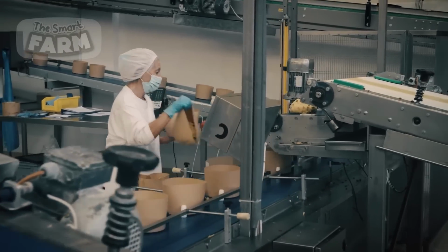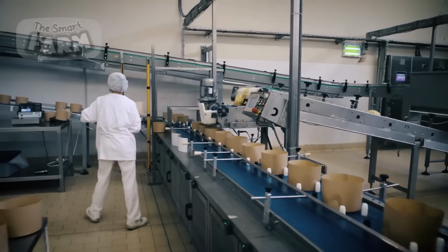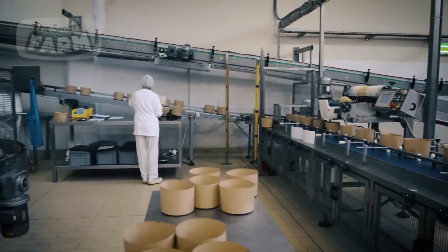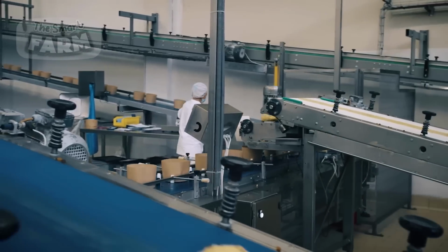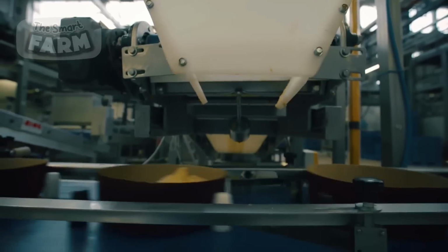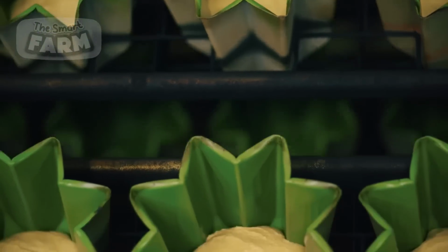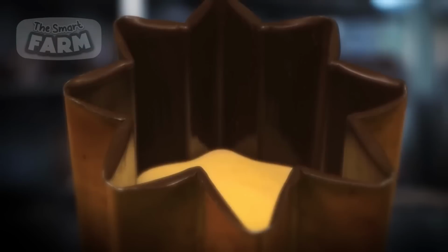The doughs placed in paper molds are weighed and then returned to conveyor belts that transfer them to the proofing chambers for the second fermentation. In these chambers, the panned doughs undergo the second proofing process, where carefully controlled humidity and temperature help them achieve the desired rise. By the end of the proofing process, the dough typically doubles in size.